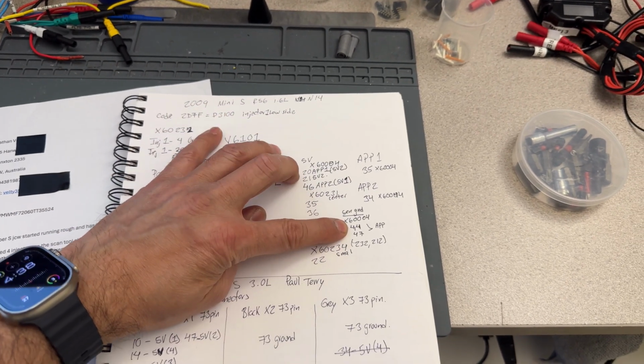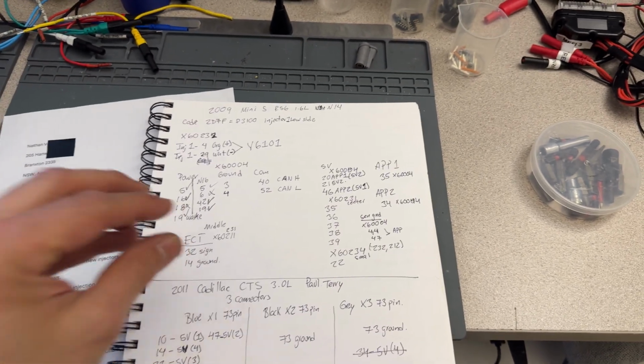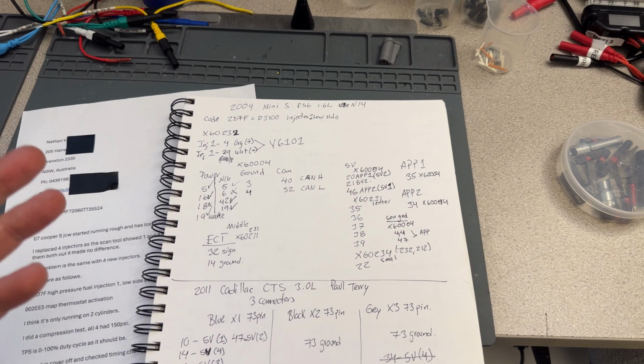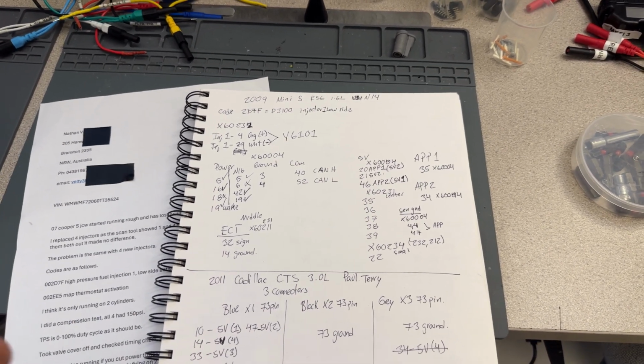And then the grounds, this is what I'm using because I'm going to, again, create a harness with the original connector to plug into the pedal position, sorry, the accelerator pedal, and then move the throttle body, which is also, and I will show that in another video.